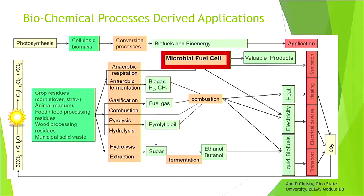Now, as you can see, there are different processes starting from photosynthesis. I'm sure you know about aerobic and anaerobic respiration, and gasification, combustion, pyrolysis. But today I will focus only on microbial fuel cells because they are a bit special.